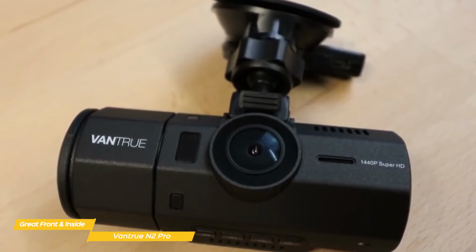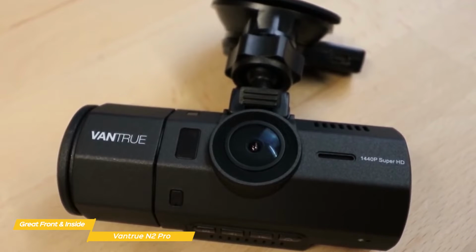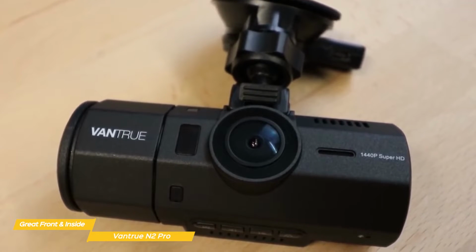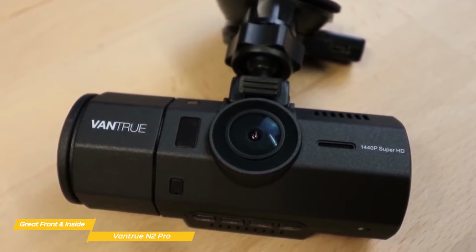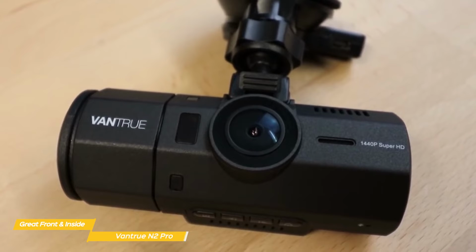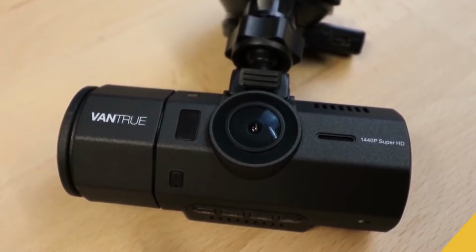The dual camera system on the Vantrue N2 Pro is a good solution for rideshare drivers, and with it installed, you'll have the ability to document belligerent passengers or disputes and can protect yourself from potential at-fault situations, like proving you weren't on your phone if you get pulled over.